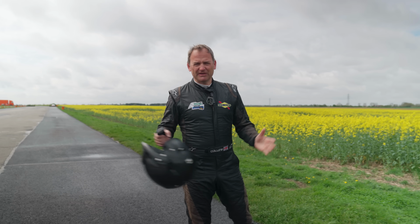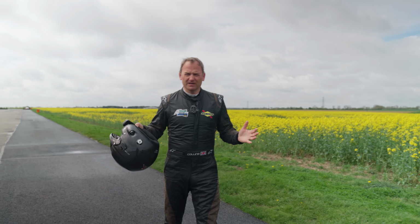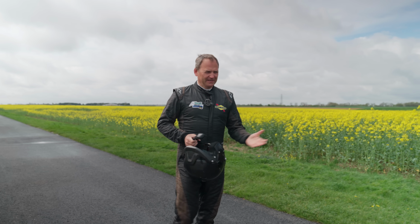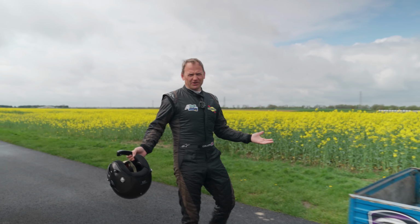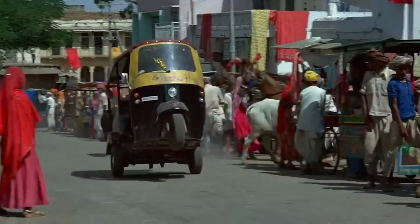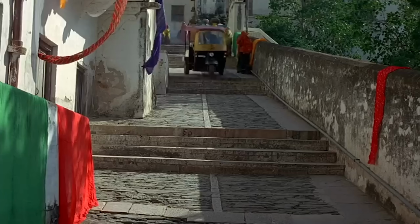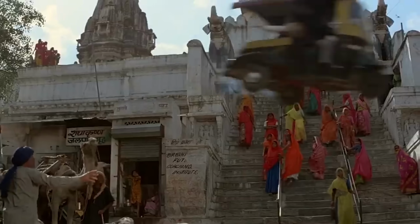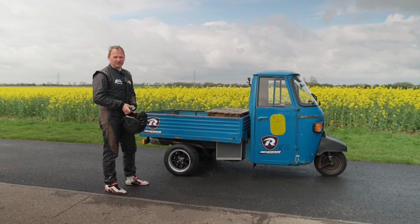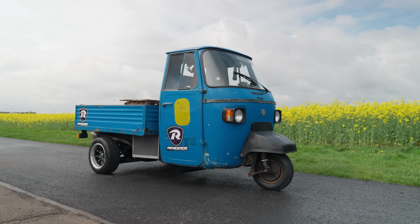So I'm back at my favourite habitat, the racetrack, and a YouTuber has offered me their exotic car for the day. So lucky me, here it is. It's a Tuk Tuk. Now, as a big James Bond fan, Octopussy, the Tuk Tuk, and that was quite cool. It could do wheelies. I hope it doesn't do a wheelie, but I'm going to find out. So this is a heavily modified, Hayabusa powered, 180 horsepower Tuk Tuk.